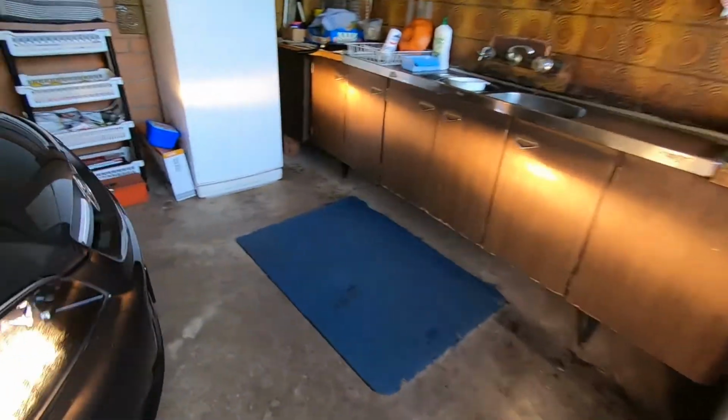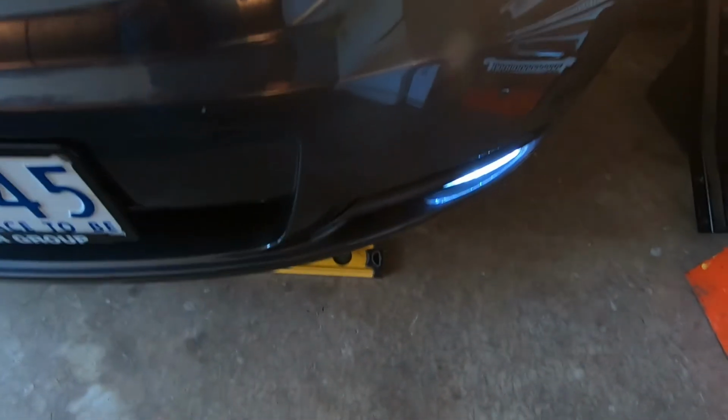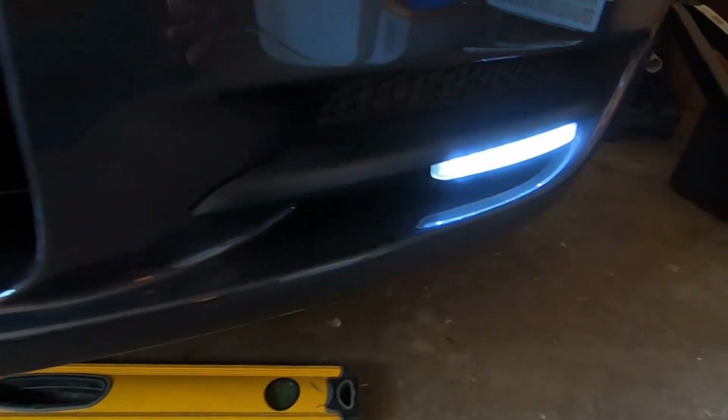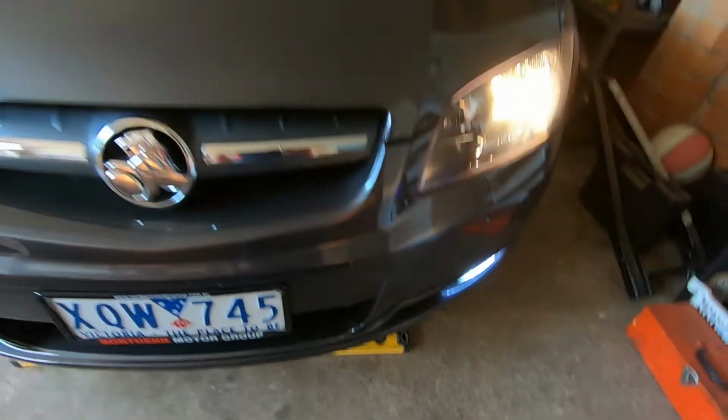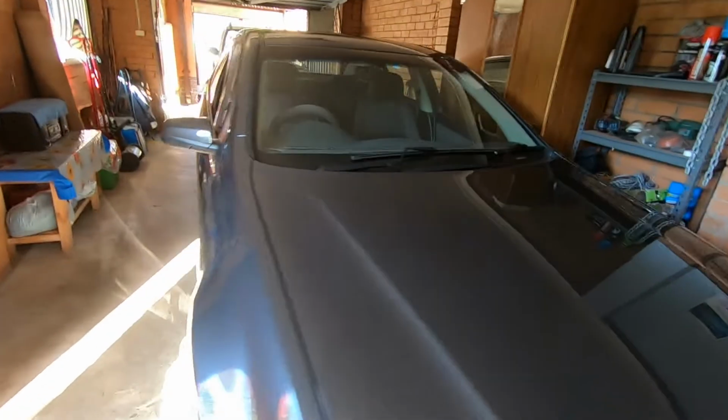I think I've got the lights on. Yep. Oh, there you go, got one of the driving lights on there, as you can see down the bottom. Yeah, it's not a bad little car.